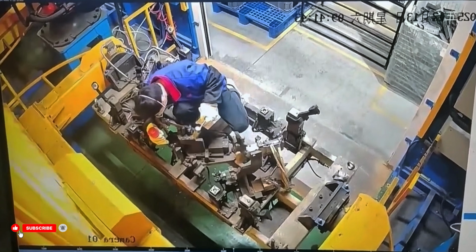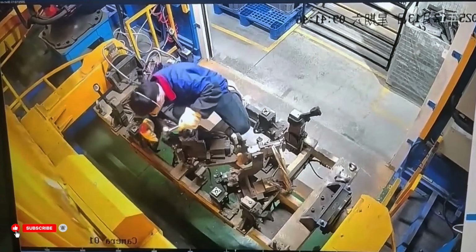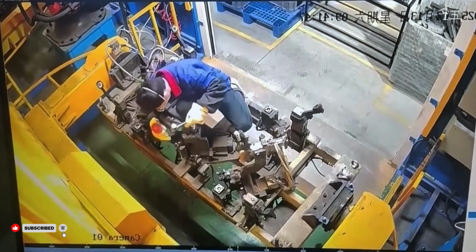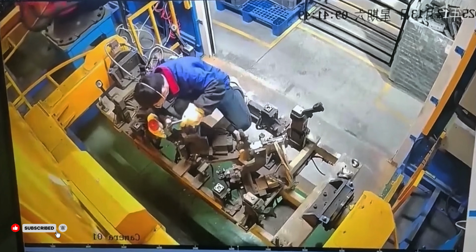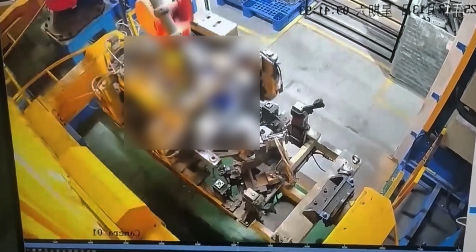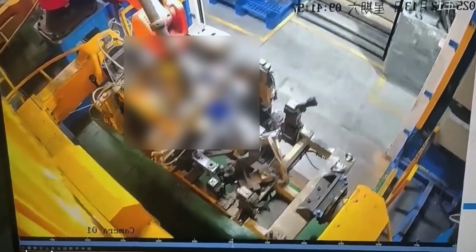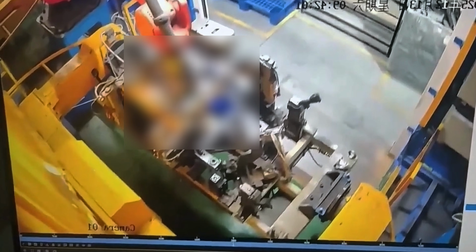This footage captures a critical industrial accident involving a worker and an automated assembly system. While the worker was positioned inside the machine's operational zone to adjust components, the robotic arm suddenly activated as part of its programmed cycle. The heavy machinery descended with significant force, pinning the worker against the workstation. This incident serves as a somber reminder to prioritize safety protocols over production speed.